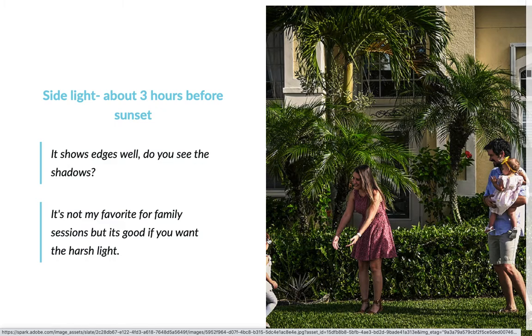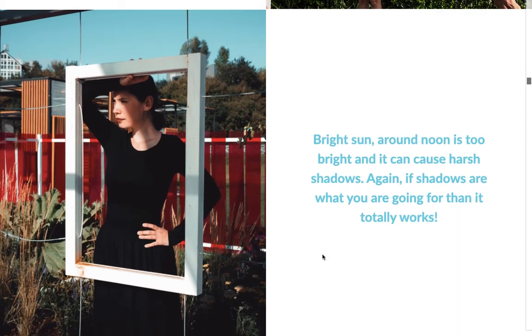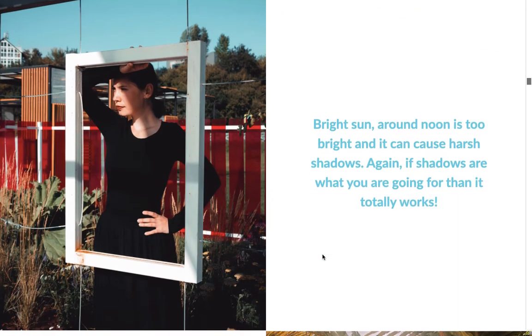It is not my favorite for family sessions, but it's good if you want the harsh light. It does create a little bit of a harsh effect, and sometimes that looks kind of cool in pictures, depending on what you're going for.